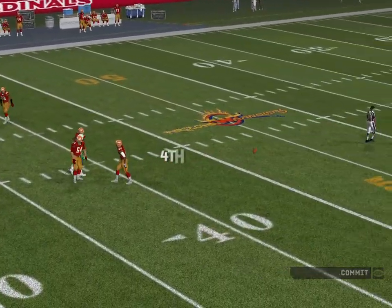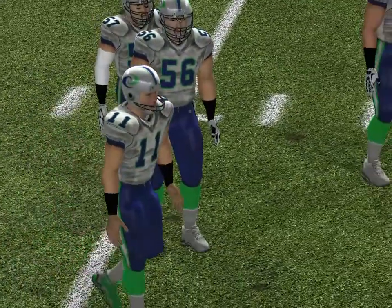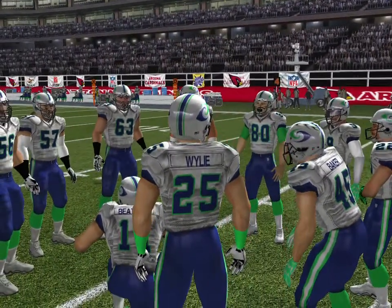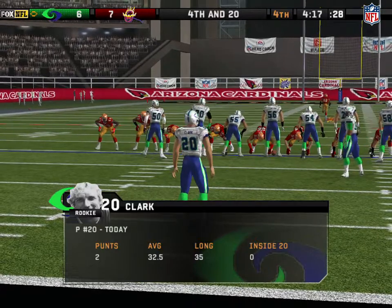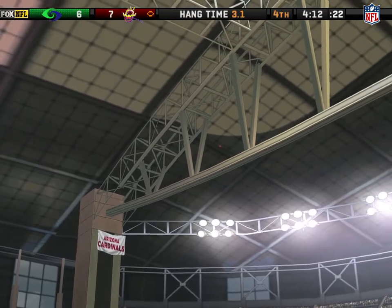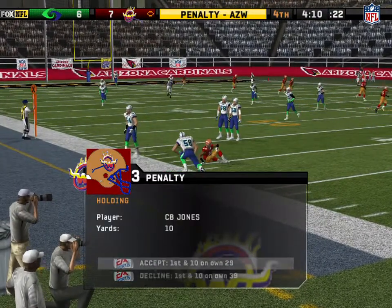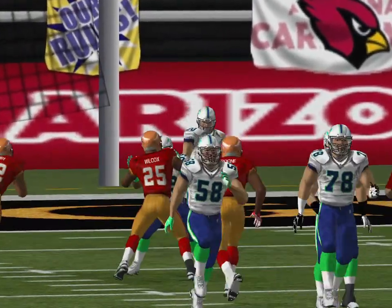Throwing. Set. From the 35. Holding on the receiving team. Penalties and takeaways are just as big a factor in some games as effective offense. The team that stays mistake-free usually wins the game.